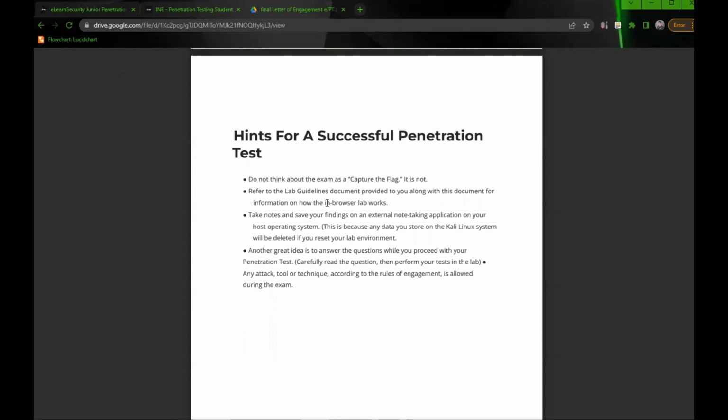Refer to the lab guidance document provided to you along with this document for information on how the in-browser lab works. The in-browser lab works the same as the labs in INE's course material. It's the same, so it's not going to be a surprise if you've done the course material. Take notes and save your findings in an external note-taking application on your host operating system. This is because any data that is stored in the Kali Linux system will be deleted if you reset the lab environment.